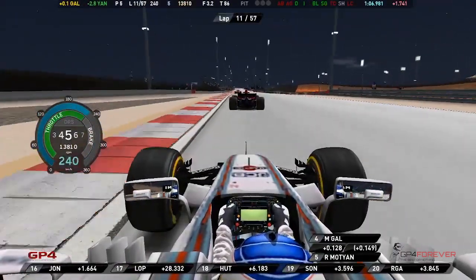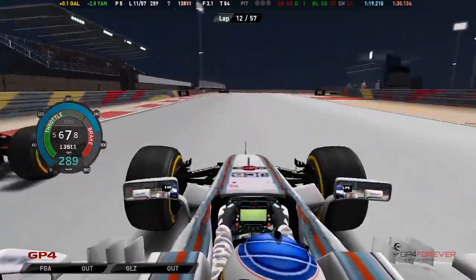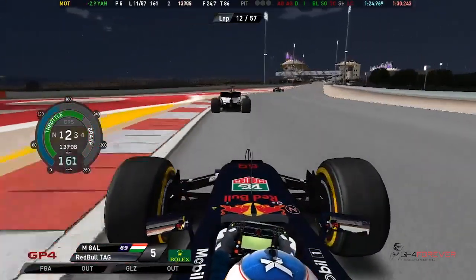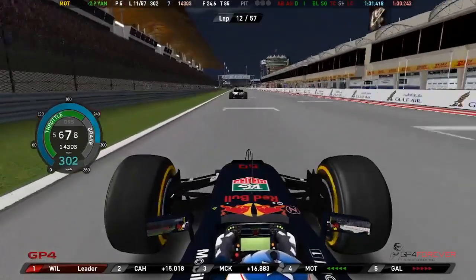Now here is Roland Moichin, who's going to try and make a move into the final corner, and will he try and make it? It looks like Gal doesn't really put up a defence at all. So Moichin on the inside, and has he got it? Yes. And he's up into P4. And for Mingles Gal, unfortunately, that one stop is going to really affect him.